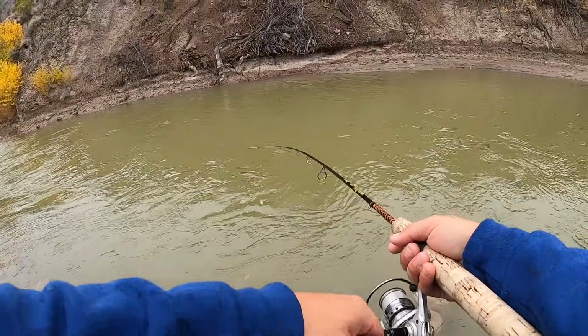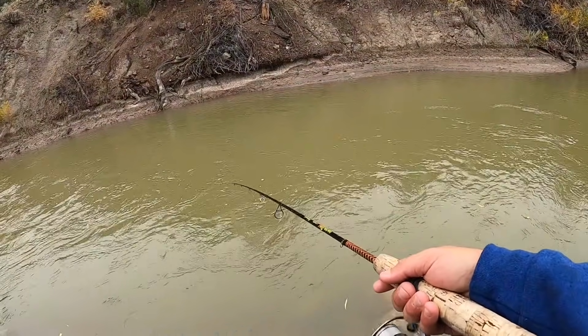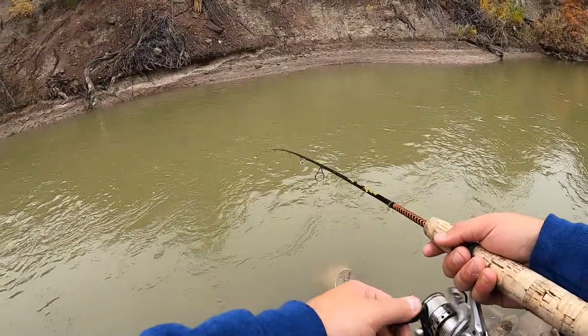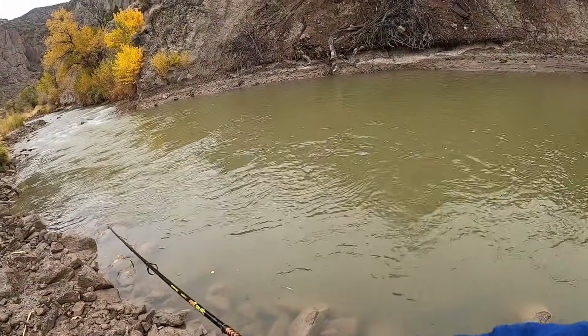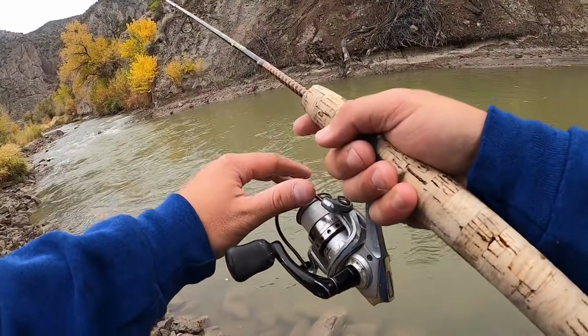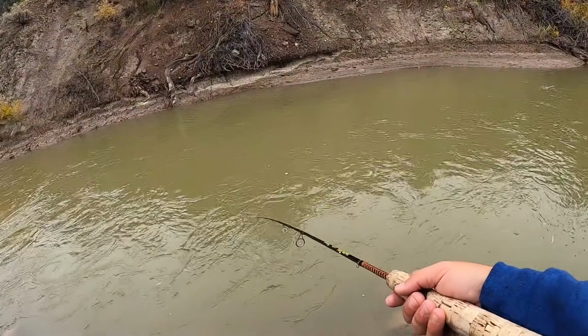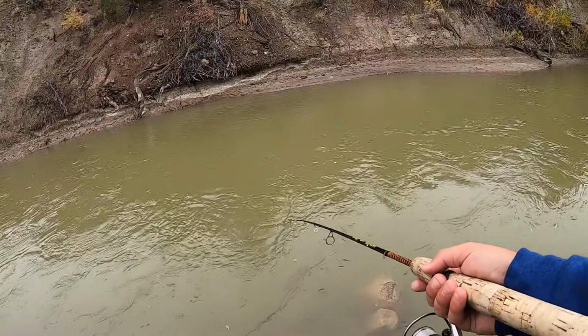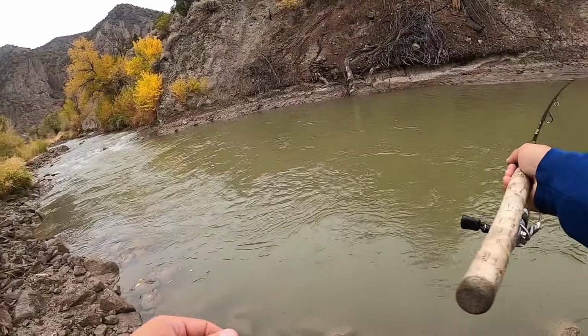I actually was not planning on doing this today. I was planning on going up in the mountains to a lake and doing a camping video, try to catch some tiger trout, but it's raining down here in the valley, which means it is snowing up in the mountains. So I had to bag that idea, at least for now, and come to this river.